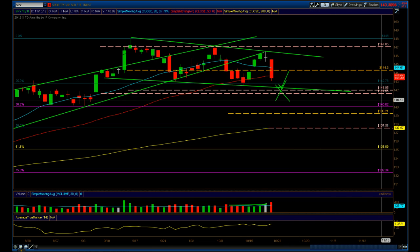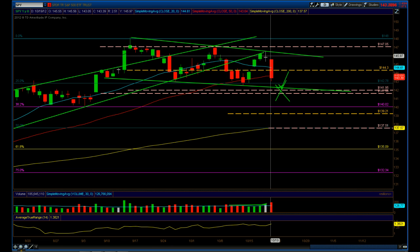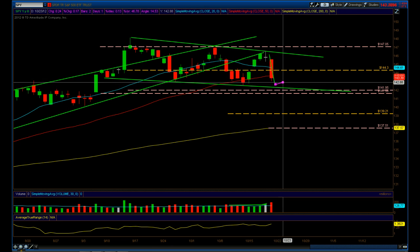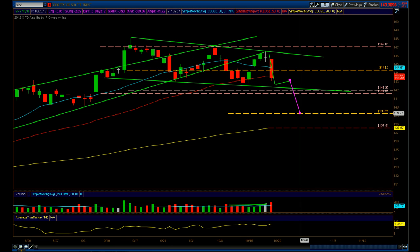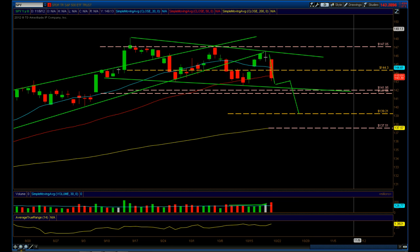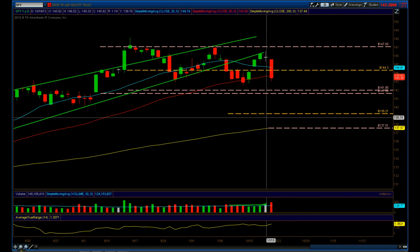I have another level here at 141.58. So there is a possibility that we actually may come down, consolidate a little bit, and then break lower down to this 139.21, which is a possibility. Again, I'm probably going to take a trade at 140 simply because that is our predictive level. So now, let me take one more step back here.